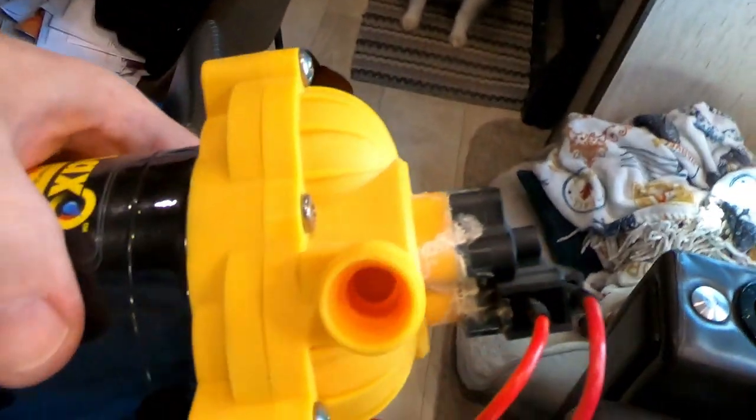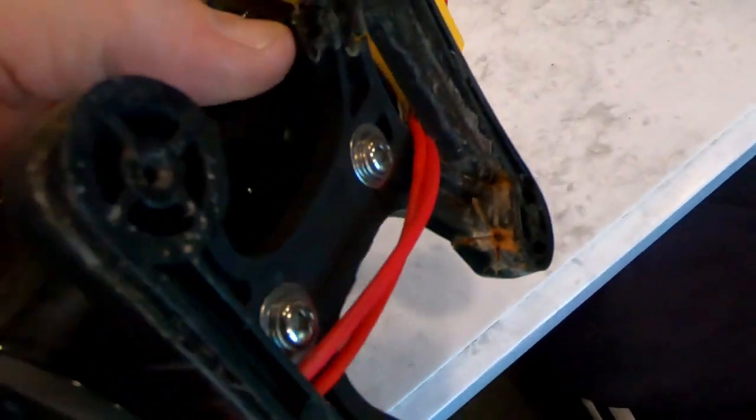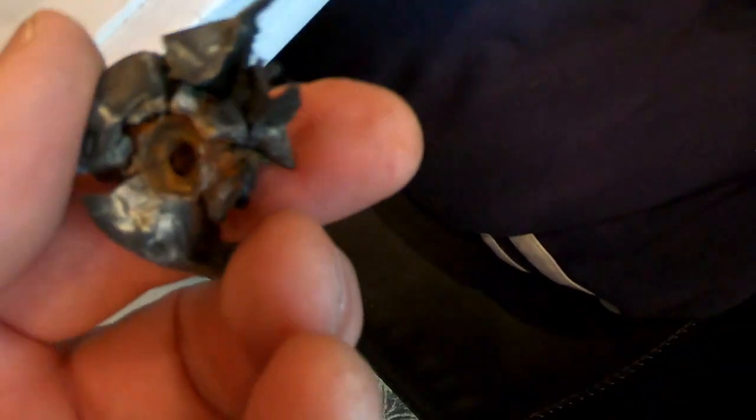Okay, so if you can see, there's some corrosion on this pump. Now this pump is 2 years old, but it looks like it just started leaking here recently, or 6 months ago, and you can tell the whole bottom's rusted, and the rubber's deteriorated and fell apart.